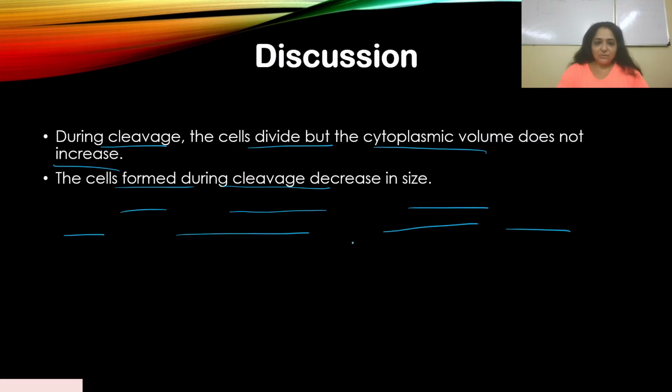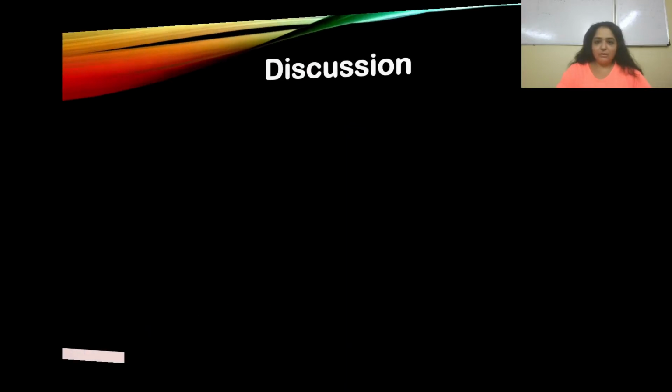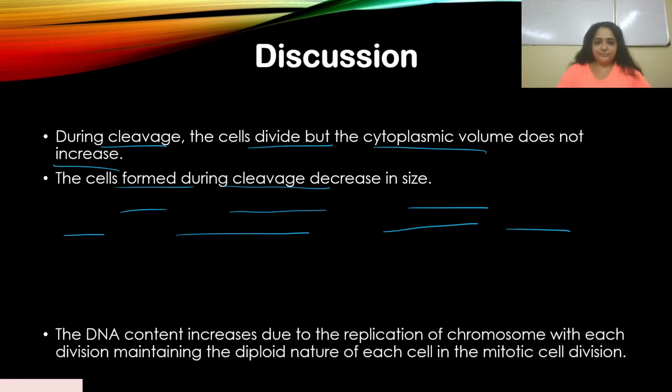Okay, let's go back to our question, see if we've answered it. Which one of the following statements about morula in humans is correct? Just remember this, if you get this in an exam, this is what it means. Just understand the principle behind cleavage. So it has almost equal quantity of cytoplasm as an uncleaved zygote, but much more DNA. It has much more DNA, but it has equal quantity of cytoplasm. Clear? Okay, move on.